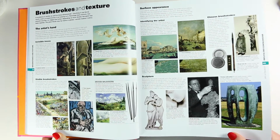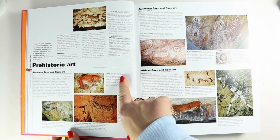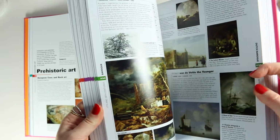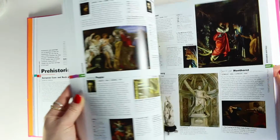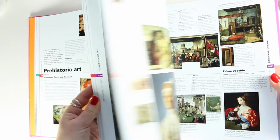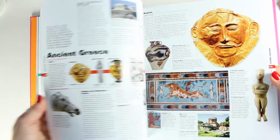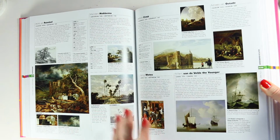And then we have brushstrokes and texture. Now we start with the prehistory to 1400. I will not flip through every single page, as there is just way too much, but I can give you a quick flip through. You sometimes get a big painting, and then smaller images to help explain it. There's the Last Supper, and it just has bits of information around the paintings, so it's not too dense or heavy on the reading, but it is very informative because of the encyclopedia layout.